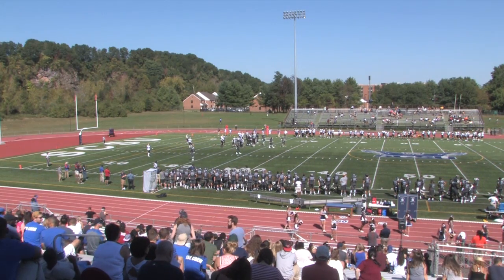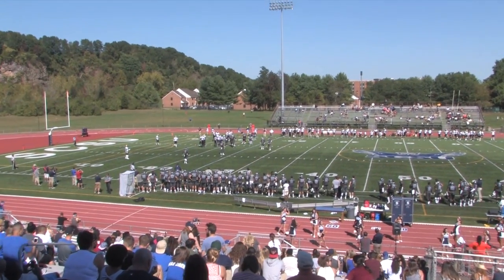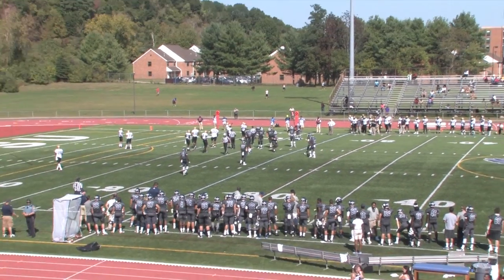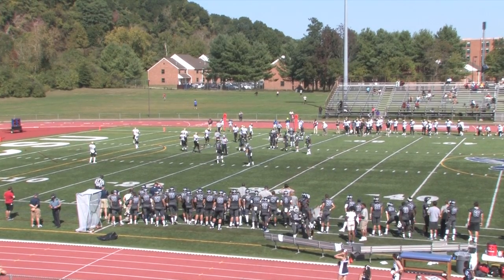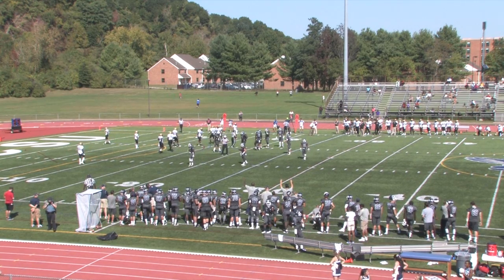First and 10 on the 18-yard line. Quarterback bobbled the snap. Flag was on the play. Offside, defense, number 3. 5-yard penalty. Replay first down.